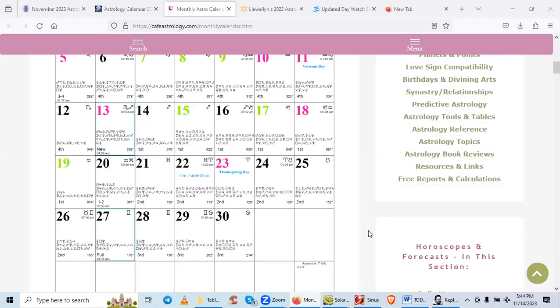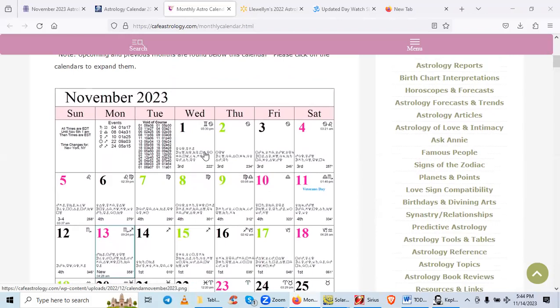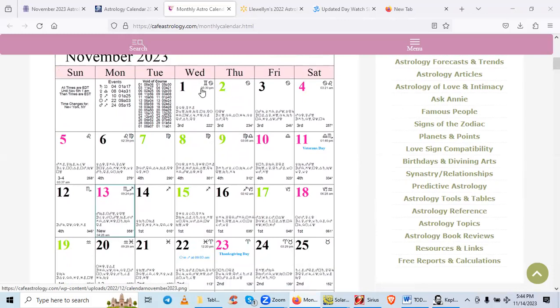Okay, here's something that I found on Cafe Astrology, and it has the month, and they're all just a little different. Some are easier to read than others, but you get the gist of it. Like here at the top, let's look at the first. I'm not sure why they have two signs. Okay, so the moon is moving from Gemini into Cancer, and then from this day it's Cancer and Leo, and it's telling you the time that it moved into the next sign. 3:21 here on the 4th, moved into Leo.